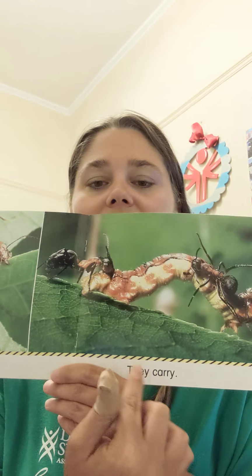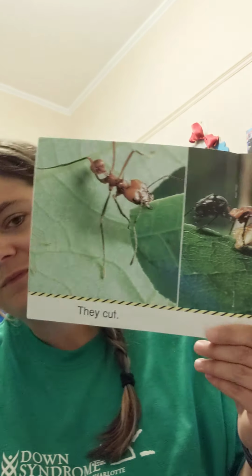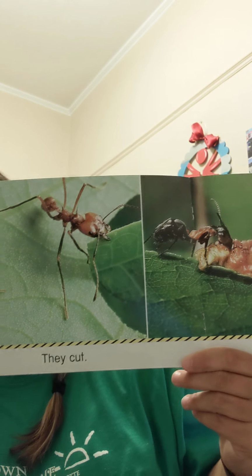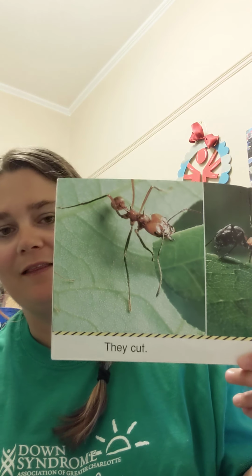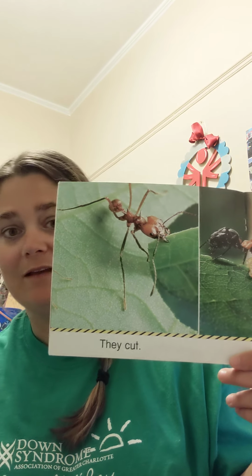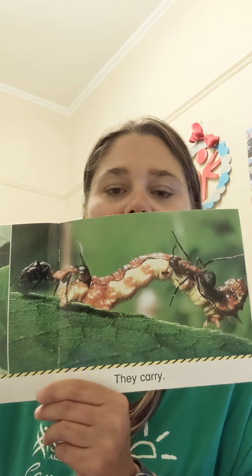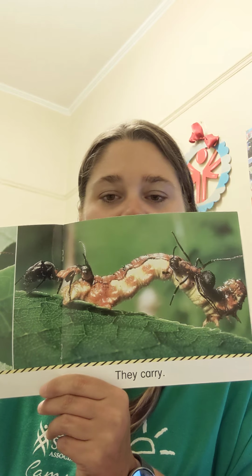They cut, they carry. So that ant is very busy at work. He's going to cut that leaf. So why do you guys think he might cut that leaf? Maybe to make it smaller, easier to carry. All right, and they carry. So now he's going to carry something back, maybe to other insects to share it with them.